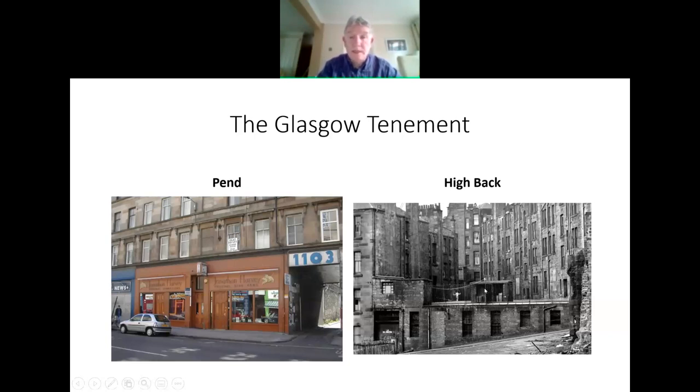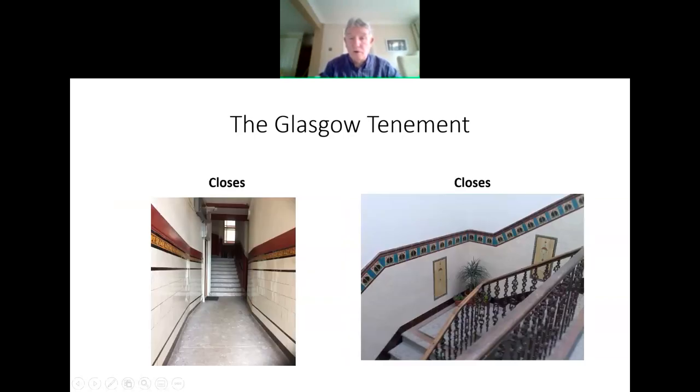Another feature would have been what was known as a high back. The high back is the back court area, but it was at first floor level, and what was below it was the store area of shops on the ground floor. So here we see a high back in Burroughs Lane, just up at High Street. There's a wee girl playing skipping ropes there, and below her is the storeroom of the shop that fronted on to Duke Street.